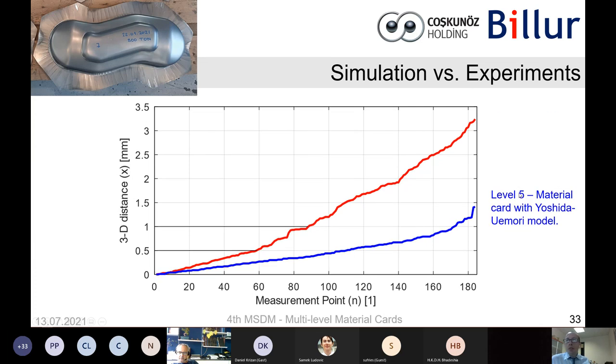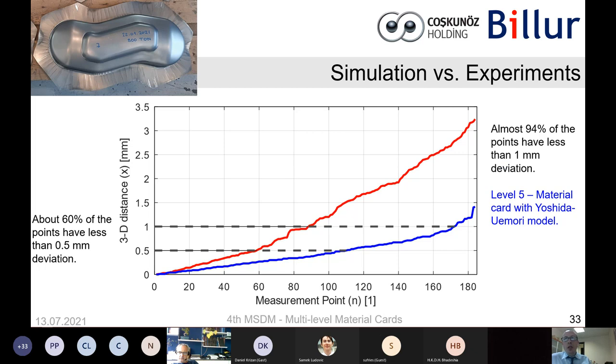Now, I'm sorry, this must be level 4. This is the level 4 material card with the Yoshida-Uemori model that we spent more time and effort to generate. But now we have about 60% of the points less than 0.5 millimeter deviation, and almost 94% of the points have less than 1 millimeter deviation. By the way, these 0.5 and 1 are typical thresholds used in the automotive industry.